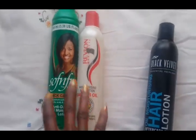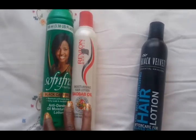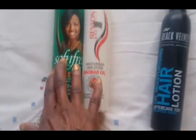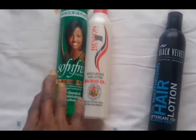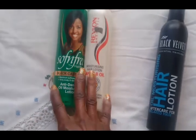Now, these two products are made by a company called M&M Products, and I believe they were established in 1973. They were known for the Soft and Free line, the Stay Soft Fro product. That is where they became a household name. So sometimes it's just great to read up on your products, the history, and the company behind them.